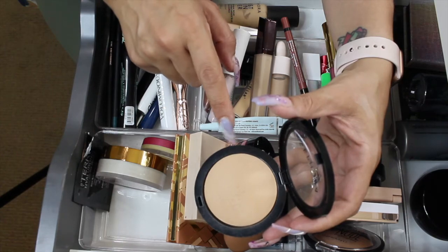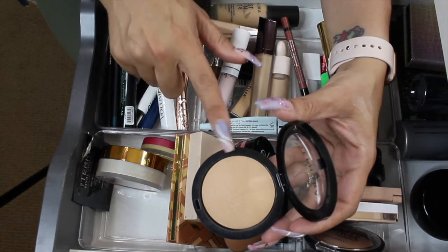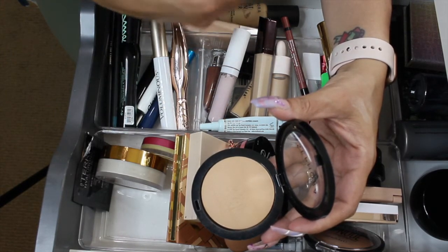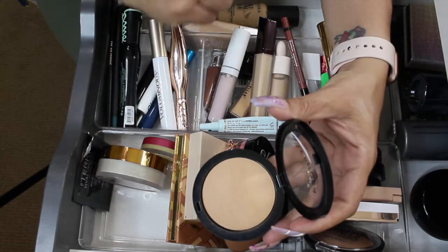I did really like this one. I really like it to set my foundation, especially if I'm using a super lightweight foundation. This gives it a little bit extra coverage, and it does not look super powdery or dry. I do really like it.